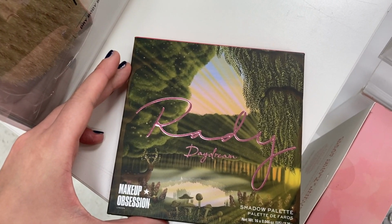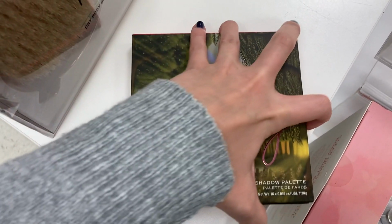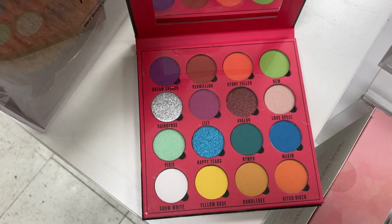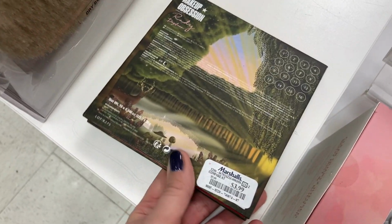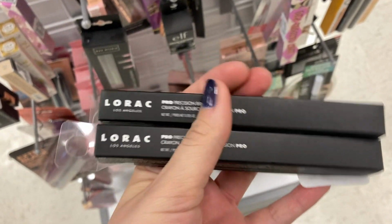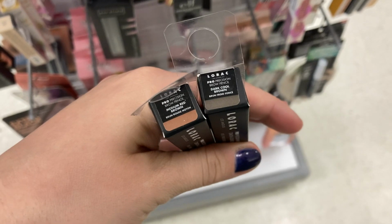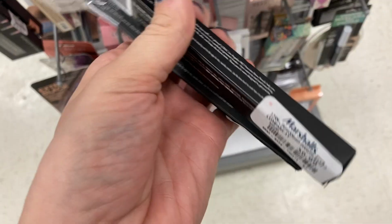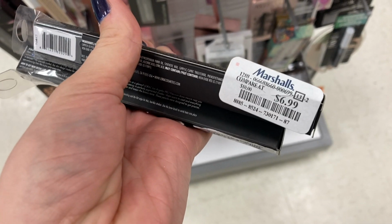And then another palette, which is the Rady Daydream Shadow Palette, and this is all colorful. This is a really pretty palette. For someone who loves colors, this would be a really nice one for you, and this is $3.99. A new Lorac product is the Pro Precision Brow Pencil, and these are in the shades medium red brown and dark cool brown, and these are both here for $6.99.